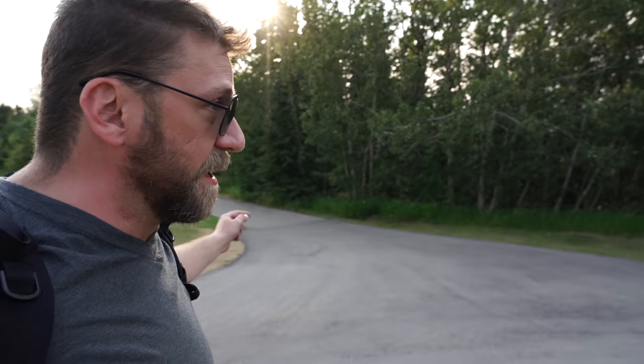So we're in this urban area of Edmonton. It's got a greater metro population of around 1 million people. And there are so many wooded areas like this right behind me, so you can see what's going to happen here.